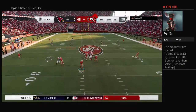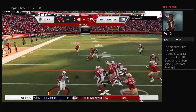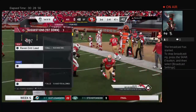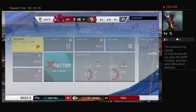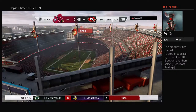Throwing on first down. Wagner on the crossing route, complete. It's Norman. And now the ball's out. Fumble near midfield. And the Cardinals have got it. Going the other way. And they'll start out with great field position at the 47-yard line in enemy territory.